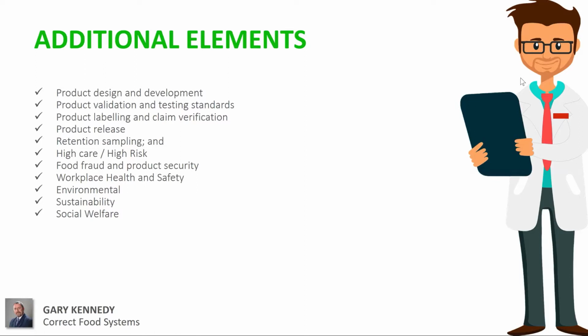And claim validation is a big growth curve. If you say your product is free range or organic or gluten-free, what does that mean? Product release, which is where somebody finally puts their hand on their heart and says, that's okay to send out. Who is that? It might be the person on the packing line who's the last to see it. Retention sampling. Many of these standards require you to keep a sample of every product every single day and then eat it after the end of its shelf life.